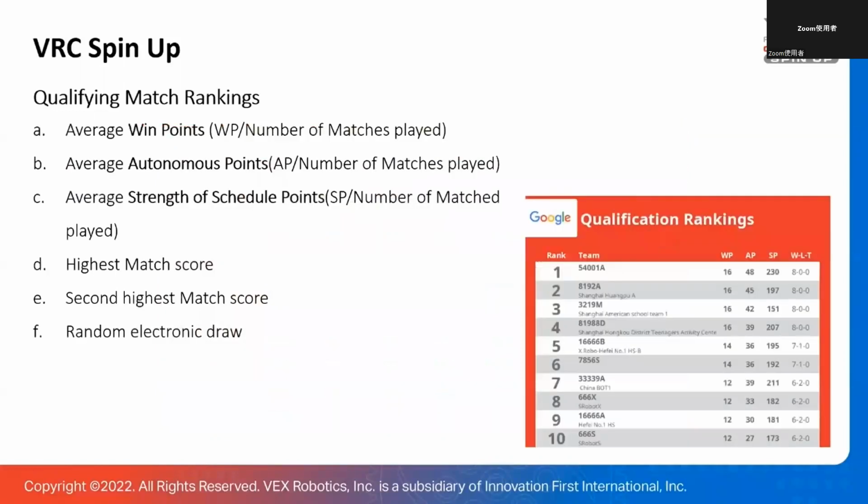All teams in each qualifying match will receive win points (WP), autonomous points (AP), and strength of schedule points (SP). Team rankings are determined by the same number of qualification matches. WP is the first basis of ranking teams. Teams will receive from 0 to 3 WP for each qualification match.